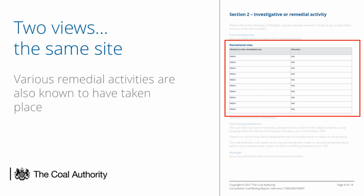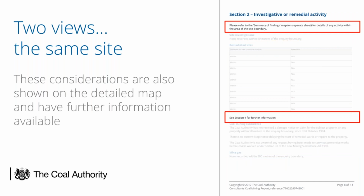Same goes for the locations of any remediated sites in proximity to your particular inquiry boundary. And in this section, you can see that the report calls out that these positive responses can be viewed on the supporting map also. What it will also call out is that additional information and guidance is available within section 4 in relation to the responses in this data set.